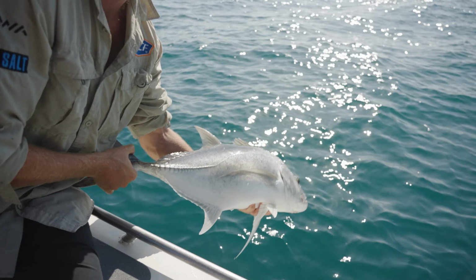Go and get bigger, mate. We're gonna head on down to another spot. We still want that big GT in the boat, so that's the goal.